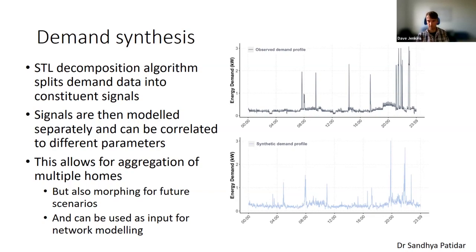So by filtering out different signals from that profile, not only can you remodel synthesized profiles, such as the one in the bottom of the slide, but you can also then morph those profiles for some future scenarios if you have evidence of a correlation between one of those signals and some of that external data, such as external temperature, external weather variables, but also things like occupancy data. So we were able to synthesize these demand profiles, essentially taking data from 30 houses and synthesizing them into data for maybe 100 houses, assuming you've got your weightings and your approach correct. But then also, as I say, morph for future scenarios so that we can start to test out what the demand might look like for some of the future scenarios that we were working with.